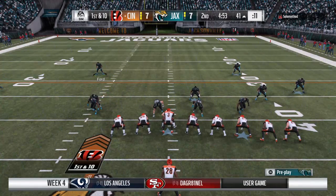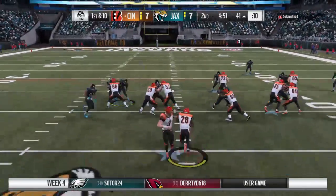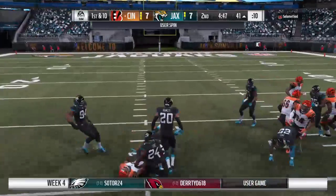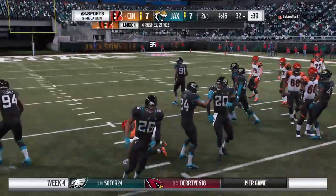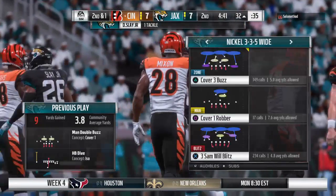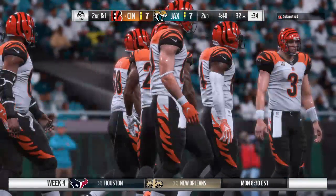All right, here we go. Blue 90. Mixon with a 1st down carry. And he showcases the spin, a pretty good gain before he's taken down. A nice run there, 9 yards, and it'll be 2nd down.